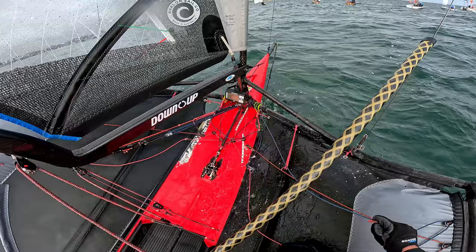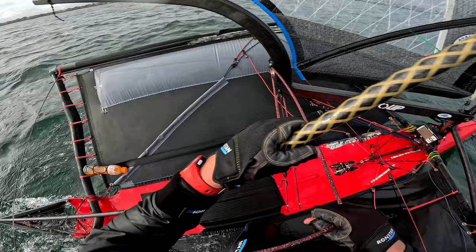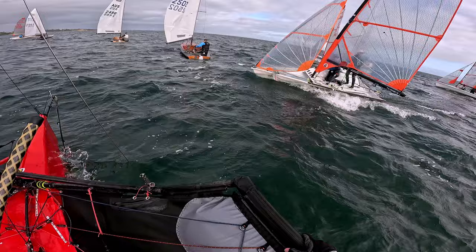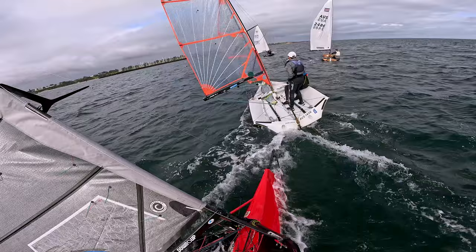So here in the pre-start, I got a little bit tangled up with a 29er coming down from the windward end of the line. But yeah, sort of no harm done. They apologized and all good. And I suppose thinking back on it, I was probably in a similar position 15 years ago, so a bit of a full circle moment. But yeah, no harm done and all good.